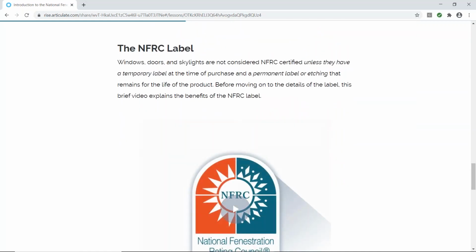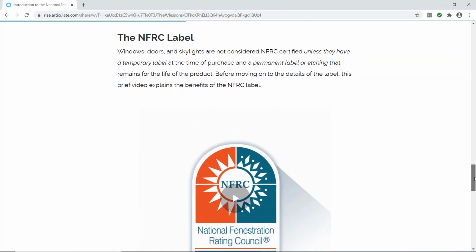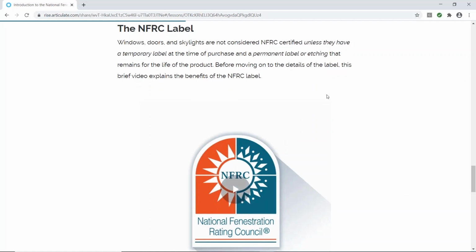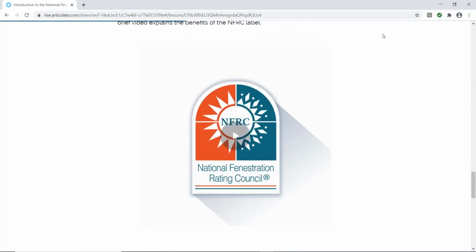So now we're going to talk about the NFRC label, just so that everyone is aware that windows, doors, and skylights are not considered NFRC certified unless they have the temporary label on them at the time of purchase. And that they also will have a permanent label that remains on the product for life. Before moving on to the details of the label, we just want to show you a brief video that was designed for consumers that helps explain NFRC and the benefits of having the certification.